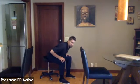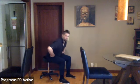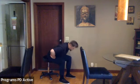From neutral, fold forward, hinging at the hips. And then sit upright. From the upright seat, from the hips, lean back. And then sit upright. Fold forward. So this is good for the back, good for the hips, the groin. But one of the things that you want to recognize here is the power of moving from the right place. So watch me for one moment.